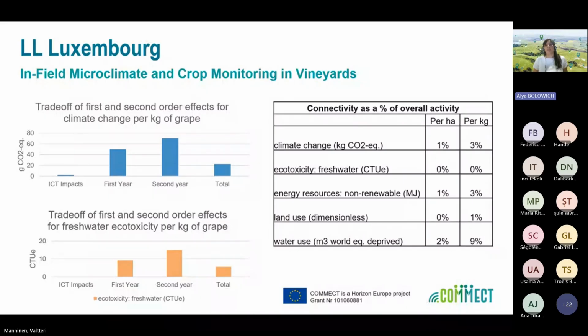However, I should mention that when we look at the relative contribution of connectivity solutions to the overall agricultural activity in the Luxembourgish Living Lab, we can see that the share is very low. So 1 to 3% for climate change, 2 to 9% for water use. And I will address this further in the next slide.